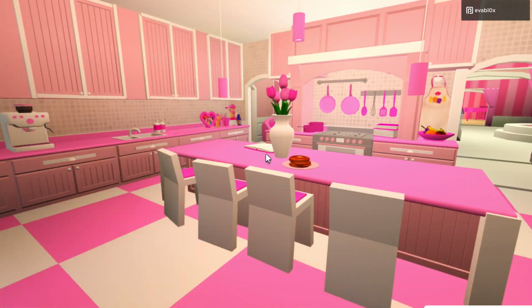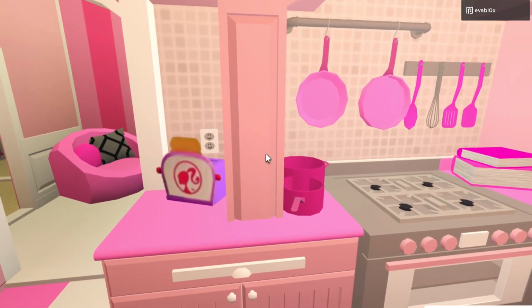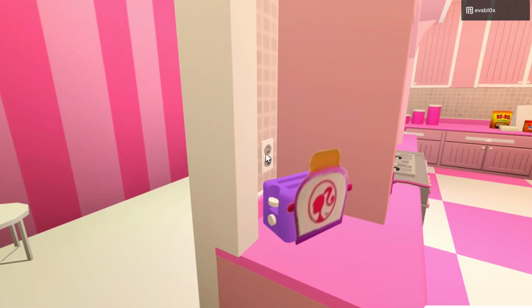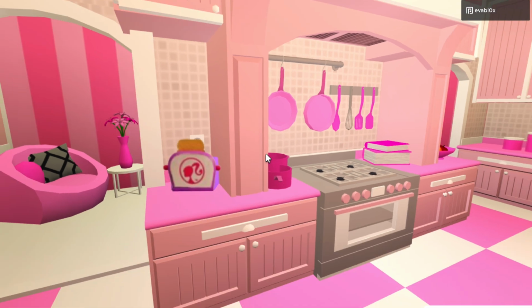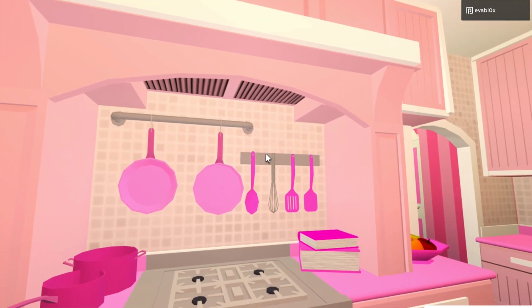This is everything in the kitchen. I think it's quite accurate to the show, to be honest. Over here we've got a little toaster with an actual BLOXBURG toaster behind it, but I wanted it to look more Barbie. And then a small plug socket, and then we've got some pink pans, the oven, all these utensils at the top here.